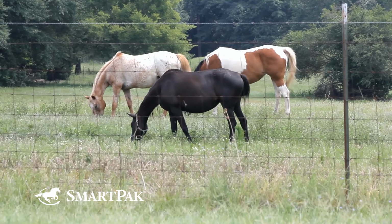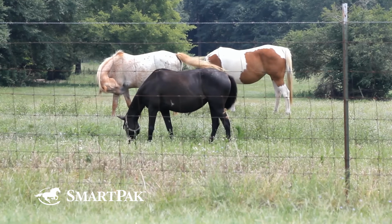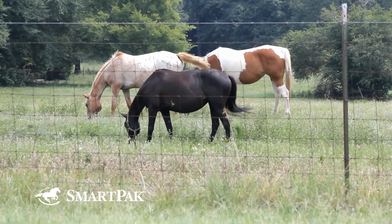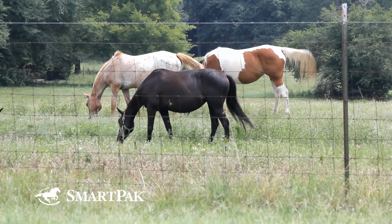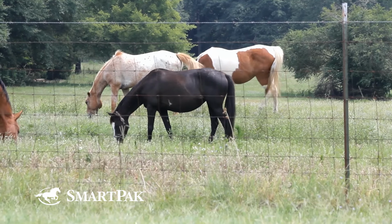And then the other one is called page mesh wire. It's the wire that is about 3 to 4 inches square. Okay. And it's just the right size for a hoof and leg to go through, but not come back out. Yeah. So you want to avoid any kind of fence that can trap a hoof or a head.